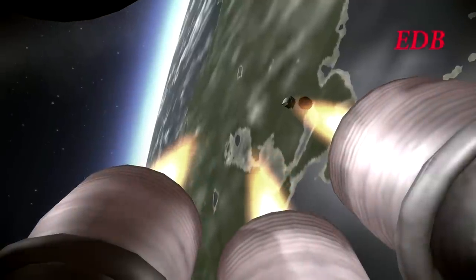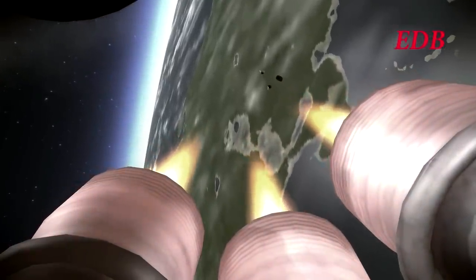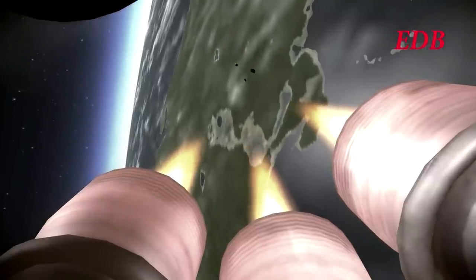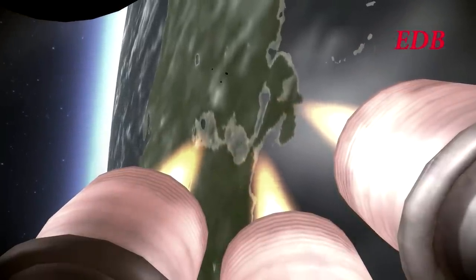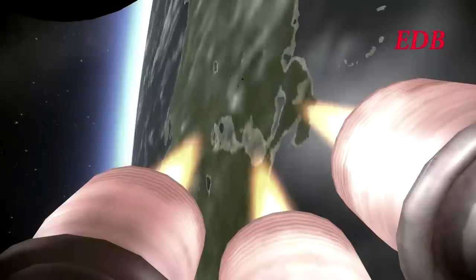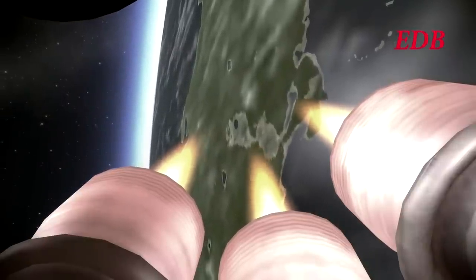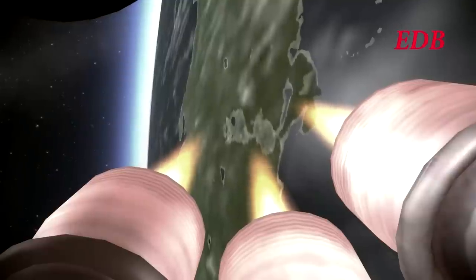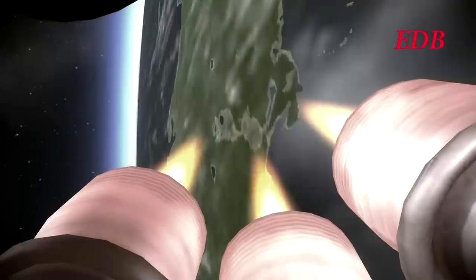At the 2 minute 30 second mark, we were 63 kilometers in altitude, 1,563 meters per second, 62 kilometers downrange, and that is rising quickly. 2 minutes 50 seconds, 80 kilometers in altitude, 1,617 meters per second, 95 kilometers downrange, getting ready for payload fairing separation here.